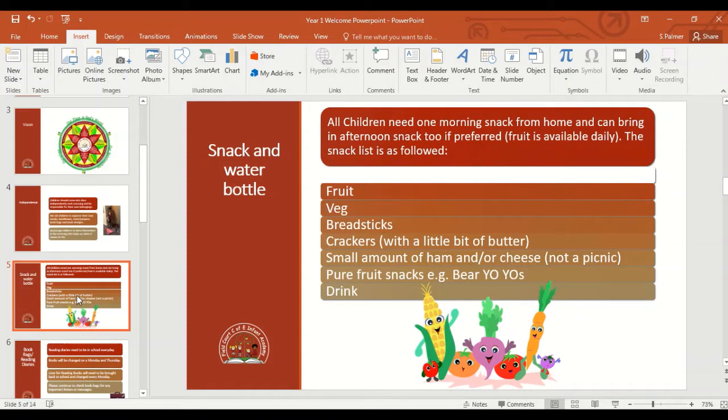All children need at least one snack. They will have one in the morning from home, and they can either bring in an afternoon snack or fruit is available, provided by school. We also ask that every child brings in a water bottle. Here is a suggested snack list.